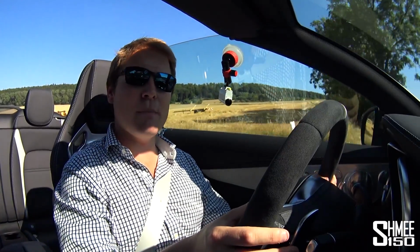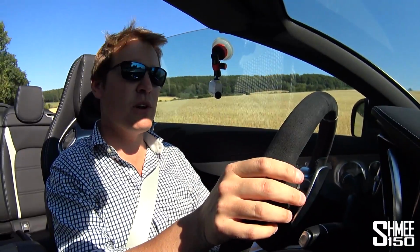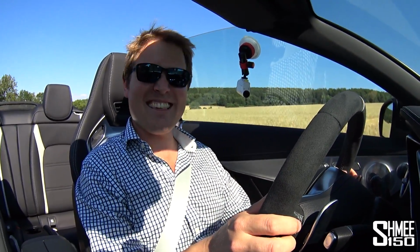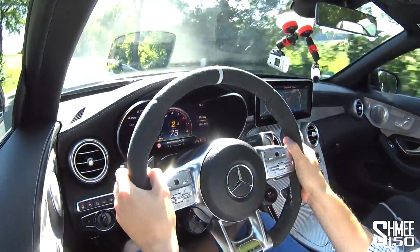So all the windows are back up. Small little air scarf between the rear seats. You can put in a deflector as well if you want less wind intrusion into the cabin. But this is where that sound, this is what I love about AMG.